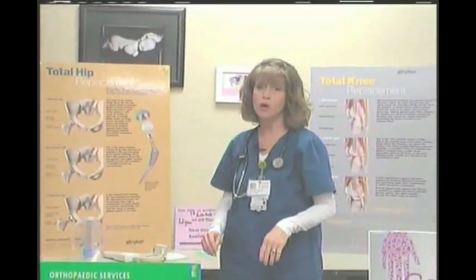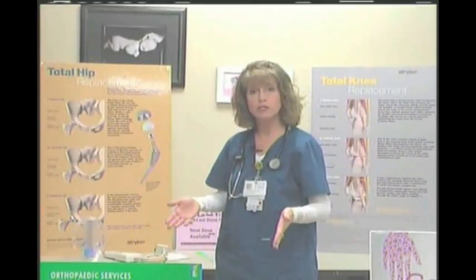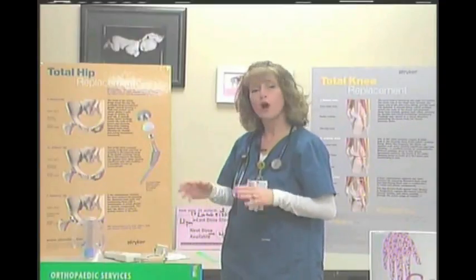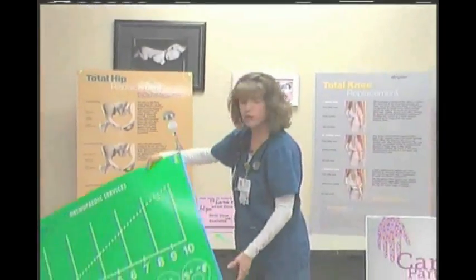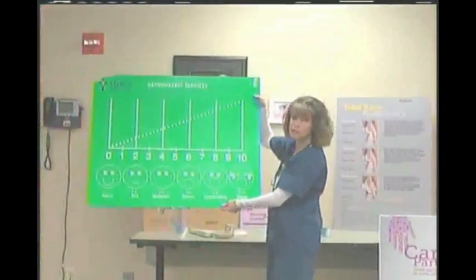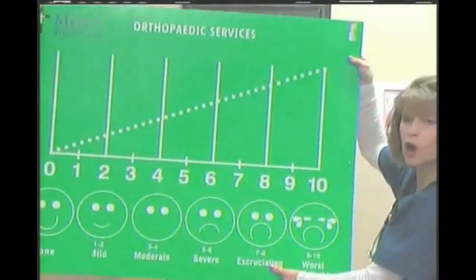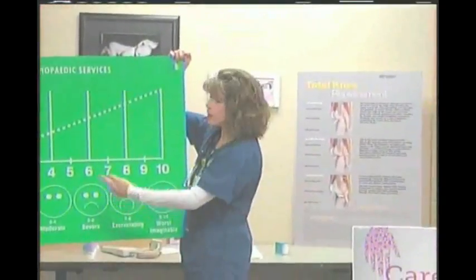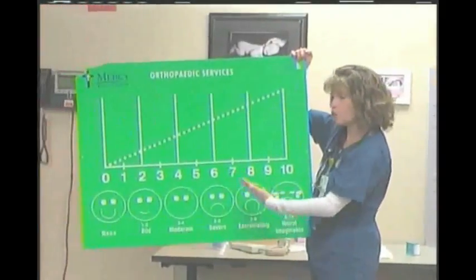Another thing that a lot of people have questions about is pain. When you come on our floor, even though we're still looking at your vital signs, making sure your blood pressure and heart rate are doing well, we also will be watching how your pain level is. In every room we have a scale, though not this big, that we use quite often to ask what you're rating your pain at. This is what we want you to look at. 0 is no pain, 10 is the worst, and that helps us get an idea of where you're at.